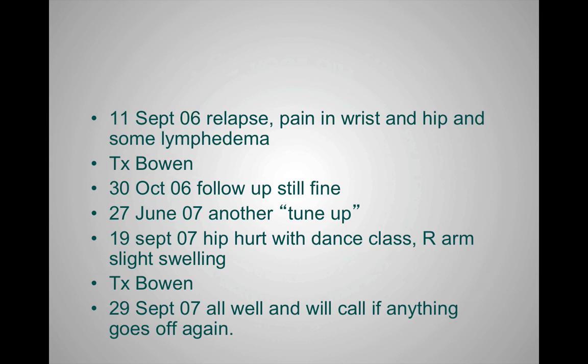It's as if the body remembers the information, and it just starts from that point. So it's very easy to help people once they've had a baseline treatment with Bowen.